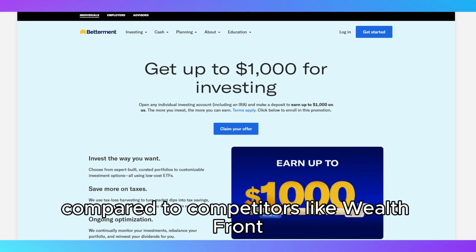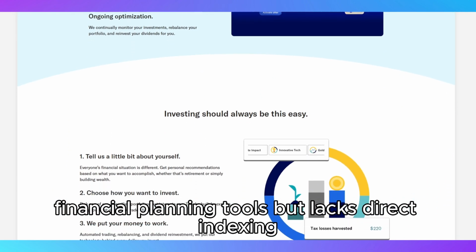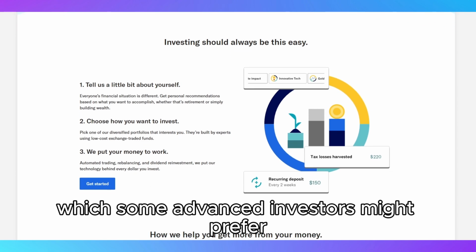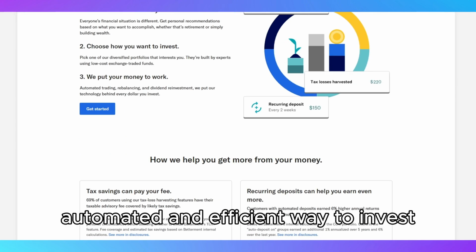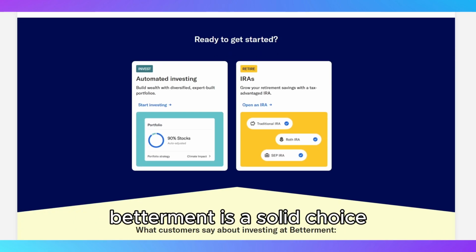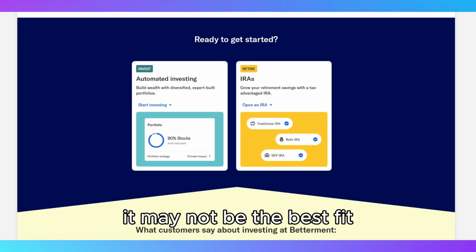Compared to competitors like Wealthfront, Betterment stands out for its strong financial planning tools, but lacks direct indexing, which some advanced investors might prefer. If you're looking for a simple, automated, and efficient way to invest with low fees and tax efficiency, Betterment is a solid choice. But if you want more control over your investments, it may not be the best fit.